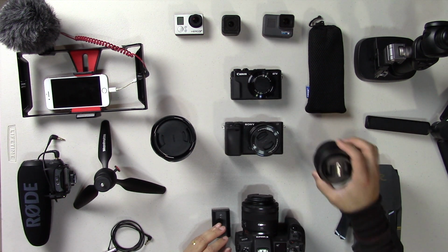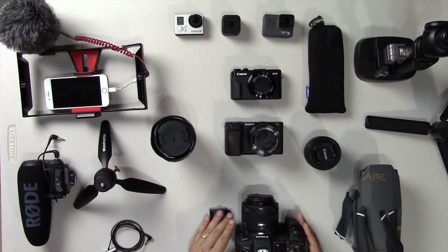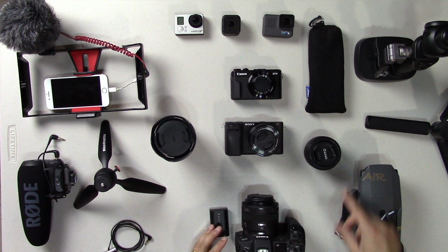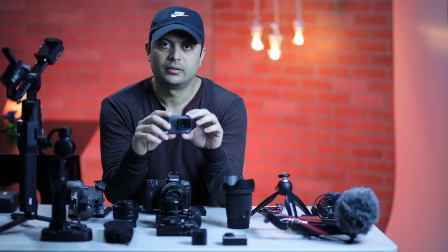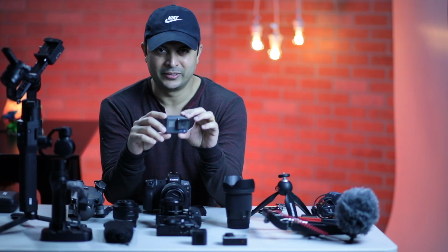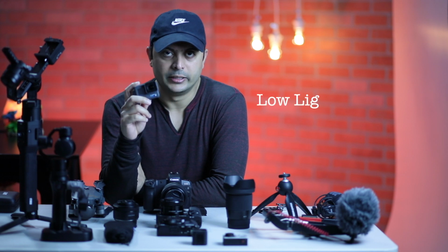And there is a 50mm prime lens that I use with the main camera here. So those are the cameras, and at the end of the line what I have here is the GoPros. These are different GoPros that I upgraded over the years. So when I do adventure stuff, that's when I go to the GoPro because it's so versatile. It can do almost everything all this camera can, but it does not do well in low light situations.